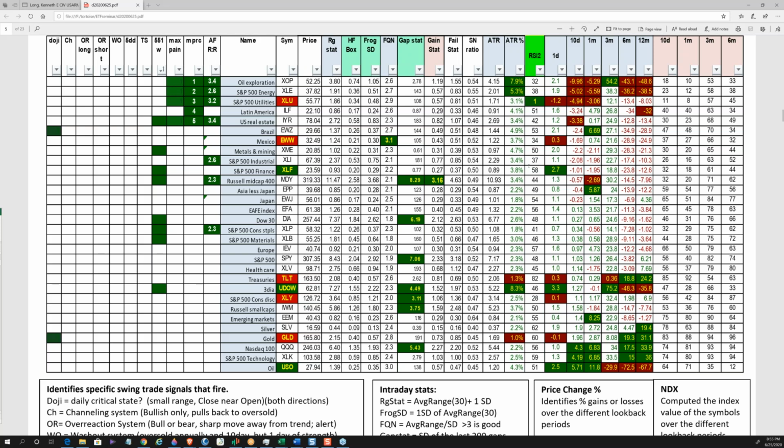And XOP, the oil exploration, up 54%, although it has been smashed on 1 month and 10-day, but today was a good 1 day, so maybe this is the turnaround point. The main point on XOP is it is a frog champion, and it can always be traded every day, no matter what else happens. It just so happens, though, that XOP and Energy are in position 1 and 2 for the auto framer and the Max Payne. So, me gusta. I like those two, plus Brazil. And then Mexico is always a winner. Hybrid frog champion. Hooray.